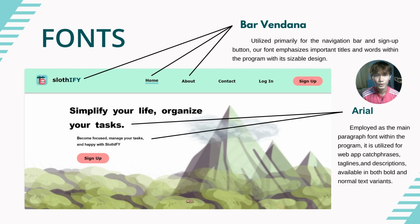Font. There are two fonts used in our main program. The first one is Bar Bandana, utilized as the top bar font to emphasize the text on the program, and this font is primarily used only as the navigation top bar. The second one is Arial, used as the primary paragraph font inside the program, utilized mostly on taglines and descriptions inside our program.